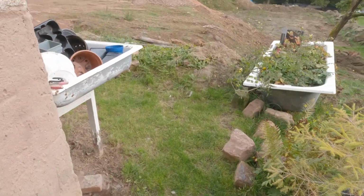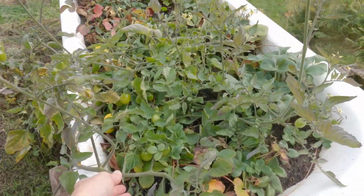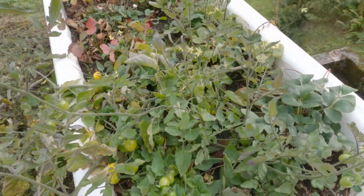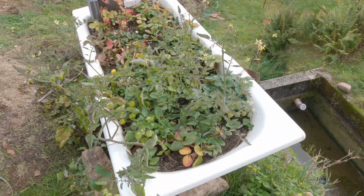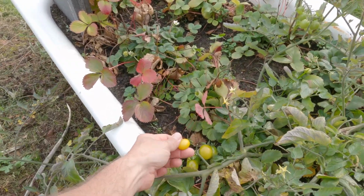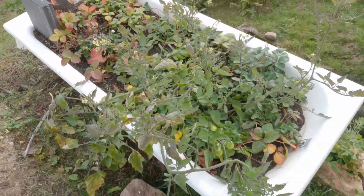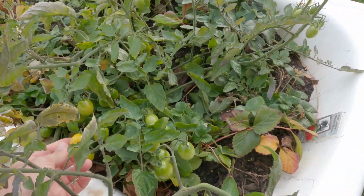And then we got all our strawberries transplanted. And I transplanted a tomato plant in here that was just a cutting from one of the other plants. So it produced a few tomatoes, but not many actually got ripe. That one was pretty good.